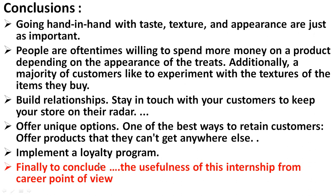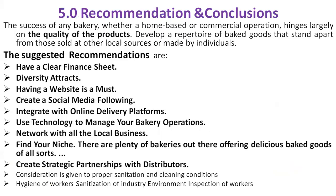Finally, you can say, to conclude, the usefulness of this internship from a career point of view. So you can conclude saying that we have done all these things, and it has been a great learning experience for me. I have learned all these things. So art students, science students, commerce students, you can conclude with your own orientation. For commerce students, to what extent it is related to commerce that you have learned from your industry. For art students, related to general business, what you have understood. For science students, related to the process involved, the science involved behind each process in each industry.